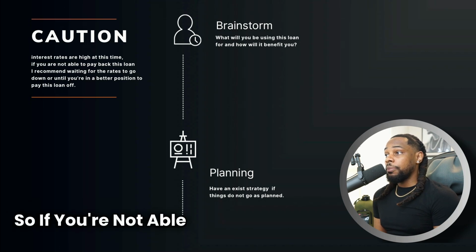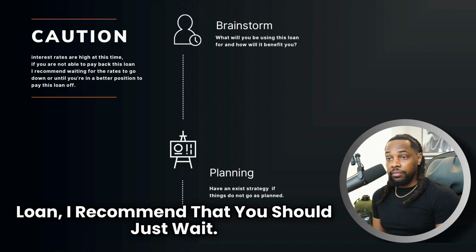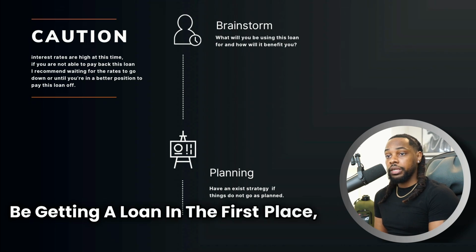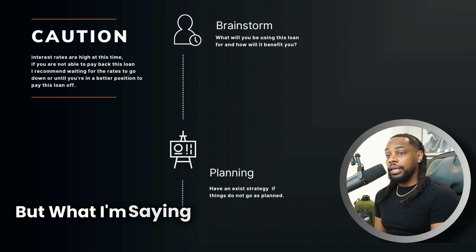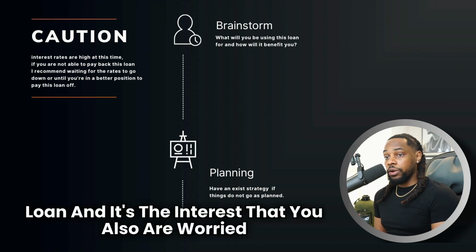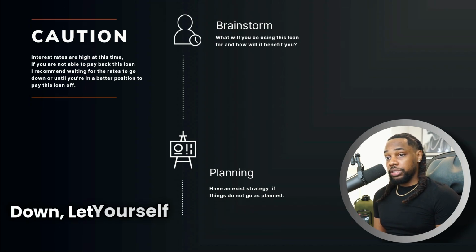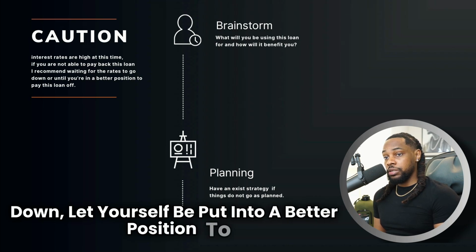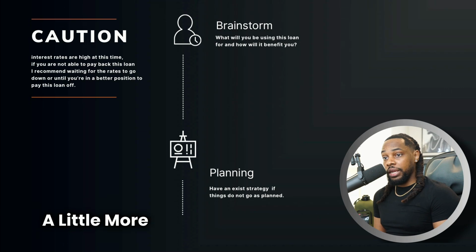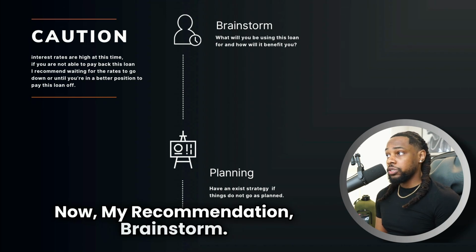So if you're not able to pay back this loan, I recommend that you just wait. Just hold off. I mean, if you can't pay back a loan, you shouldn't be getting a loan in the first place, of course. But what I'm saying is, if it's not just the loan and it's the interest that you also are worried about, my recommendation is to wait for rates to go down. Let yourself be put into a better position to succeed as opposed to just getting this loan because it's a little more easily accessible.